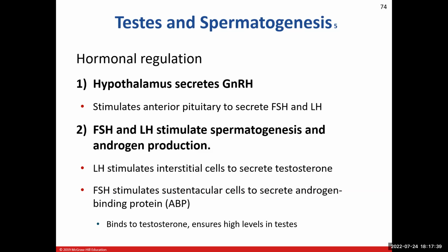release FSH and LH. Now, FSH and LH are going to now stimulate spermatogenesis with the division of sperm cells, the maturation of sperm cells, and also we are going to see the release of androgens, all right? So the LH is going to be responsible for stimulating our interstitial cells to secrete testosterone. So testosterone and interstitial cells go hand in hand. Whereas the FSH is going to stimulate the sustentacular cells to secrete this protein called androgen binding protein. And so it binds onto testosterone, and it'll help to maintain high levels of testosterone in the testes there.